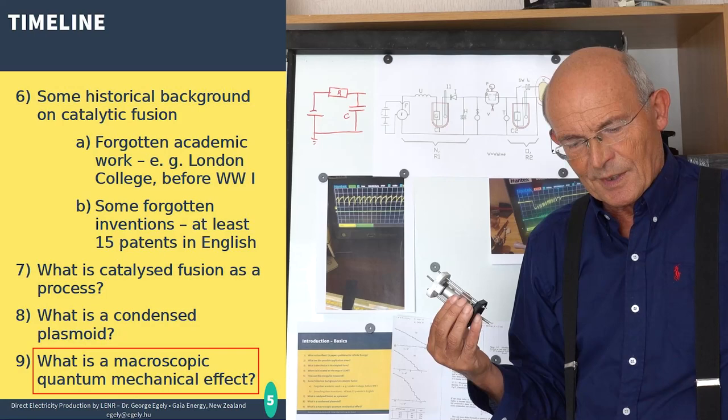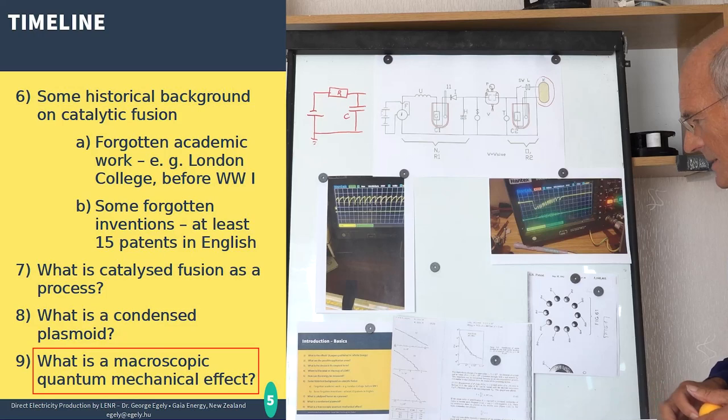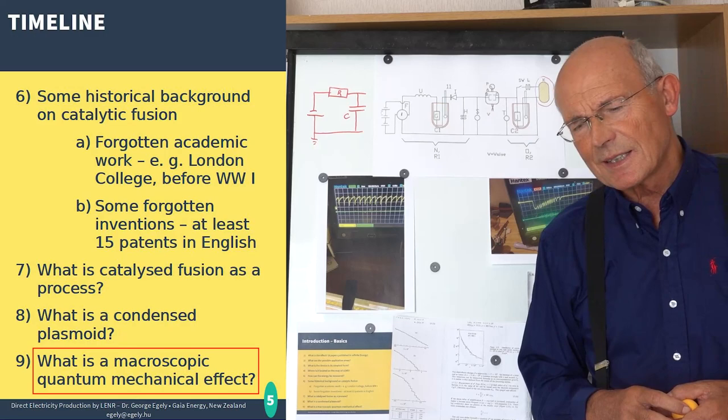And it is a matter of life and death. However, these macroscopic quantum objects, these necklaces or condensed plasmoids, are even stranger than, let's say, superfluidity, because they are nearly stable at room temperature, so you don't have to cool them down. It is, in a sense, similar to ferromagnetic materials.